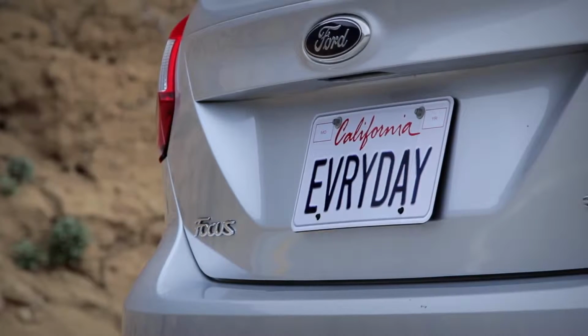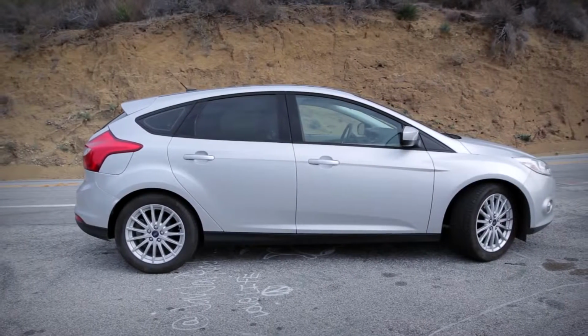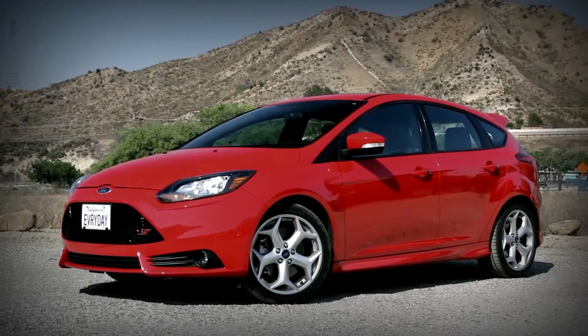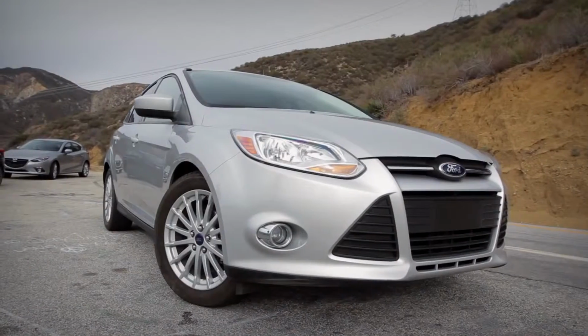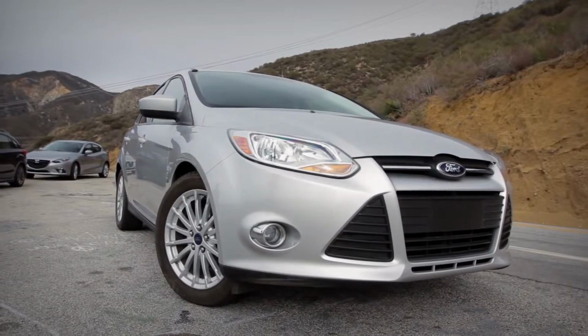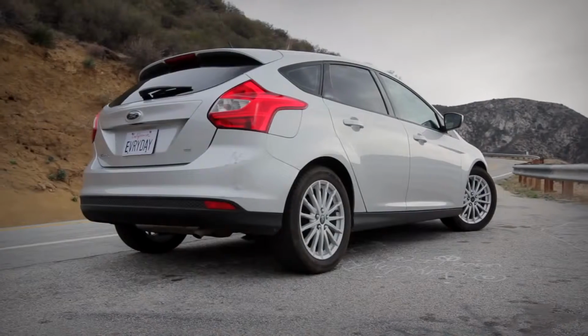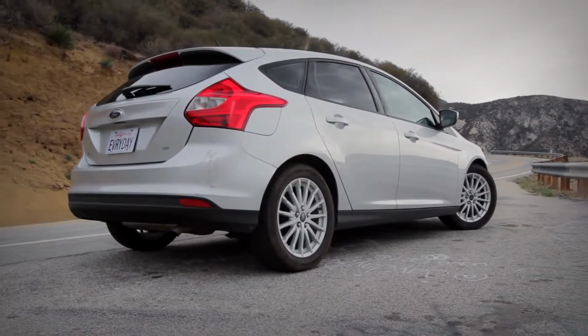Of the two models available, I feel like the hatch is better looking than the sedan. I keep coming back to the Focus ST. I really like the aggressive styling, and I can see where that came from on this Focus. I like how it sits, I like the stance, especially when you're behind one on the freeway. It looks great, and I feel like it's gonna look good for a long time.